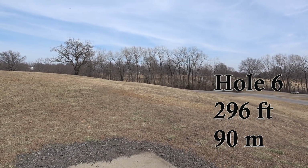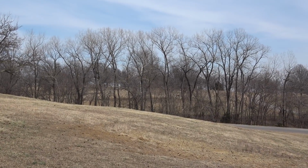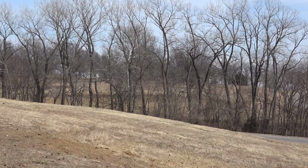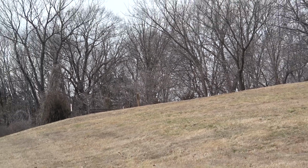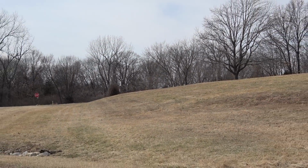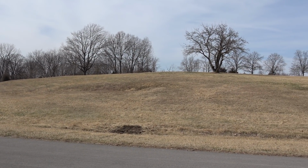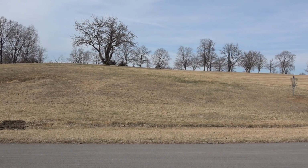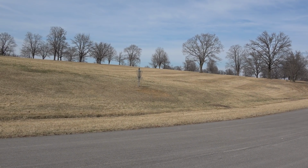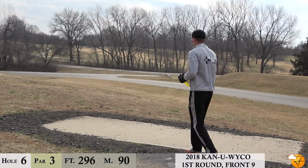Hole 6, this is what you see from the tee pad. You cannot see the basket. So you kind of have to step off to the side and walk it in. It's difficult to get your distance. You have to be really, really confident in your distance control. Also a fast green. Pin is on the side of the hill. It's a relatively easy birdie.